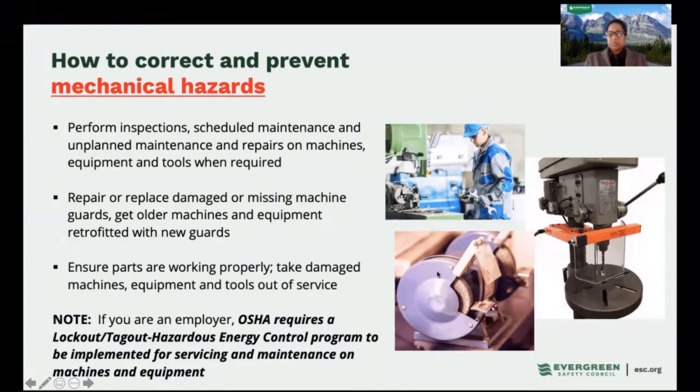And so here, this blue bench grinder has the guards on its wheel covers. And so if you remember in the what to look for slide where I was talking about mechanical hazards, I showed you a picture of a green bench grinder and it was missing its two guards on those wheel covers. So this is how it's supposed to look when the guards are installed properly on the bench grinders. And then just ensure that parts are working properly on all of your machines and equipment, and take machines, equipment, and tools out of service if they're damaged.